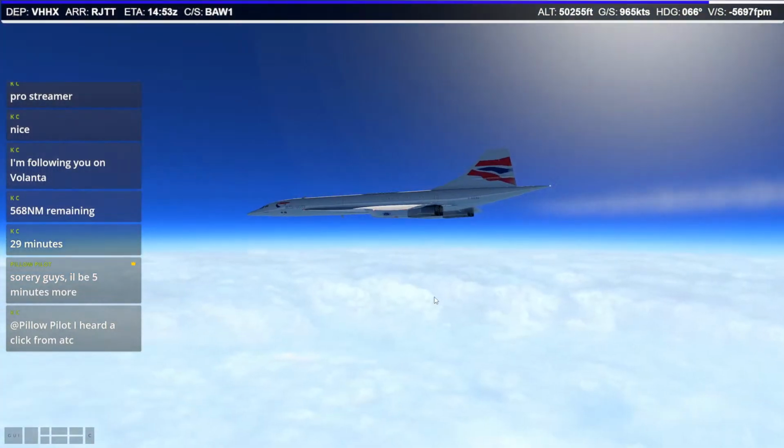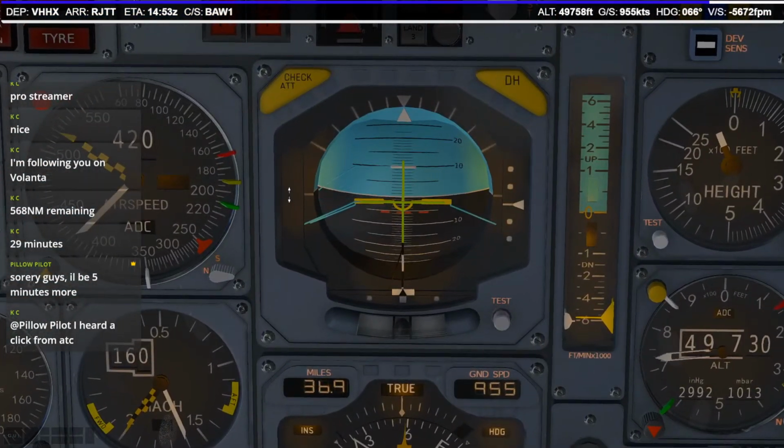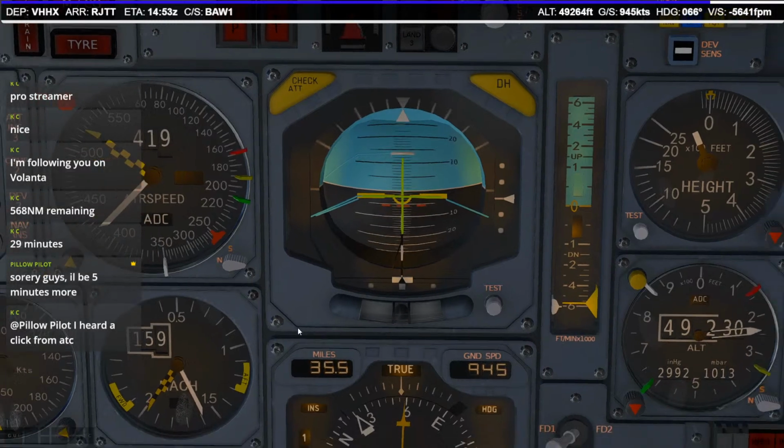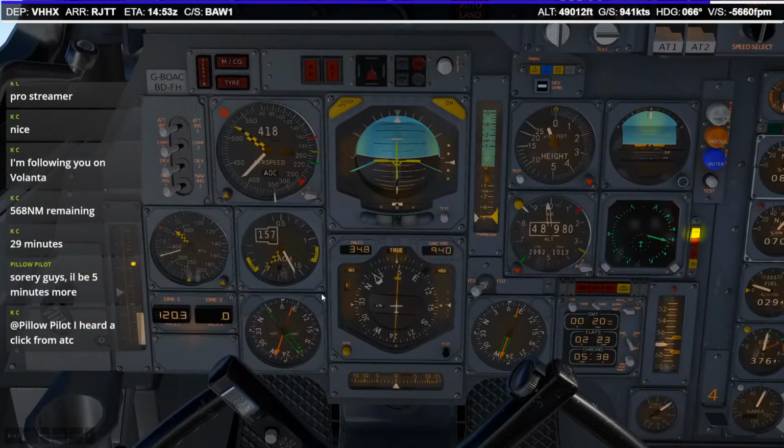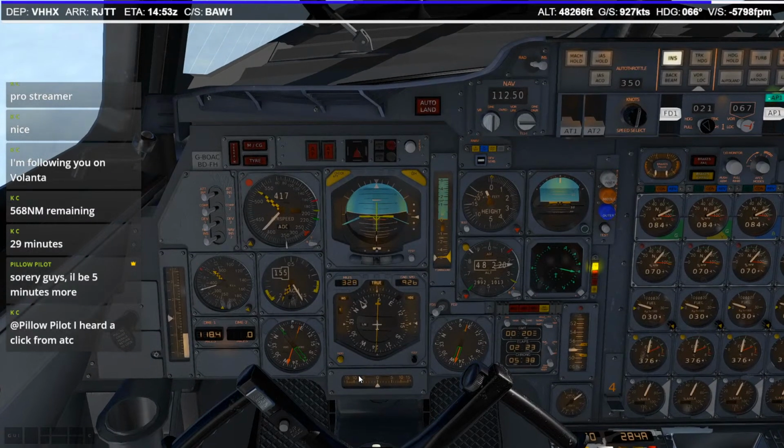Right, descending nicely then. I won't trim for descent, because trimming for descent sends the cargo position forwards, and by doing that I'd risk overspeeding. Set the little white bar up to 13.5 degrees, so we know where our maximum tail strike is. Altitude and speed both coming down. Still got a bit of distance to go.